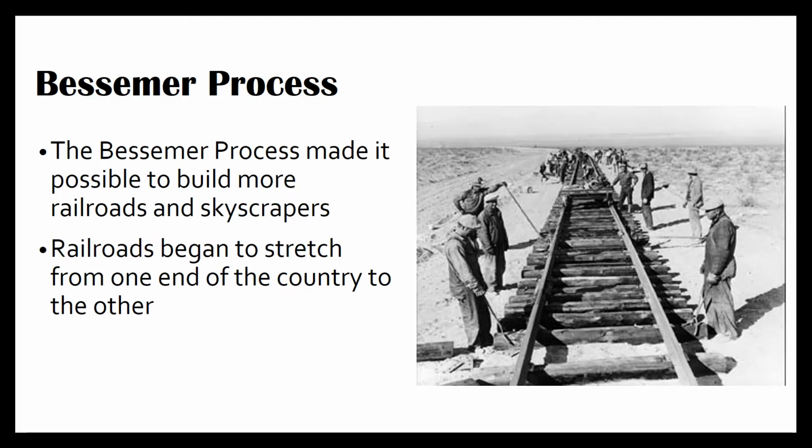The Bessemer Process. The Bessemer process made it possible to build more railroads and skyscrapers. Railroads began to stretch from one end of the country to the other. So the Bessemer process, essentially, is where you would take air and pump it into smelted or melted iron before it hardens, and for some reason it solidifies that and makes it stronger and more durable. And it also made it possible to produce the steel more efficiently and quicker.